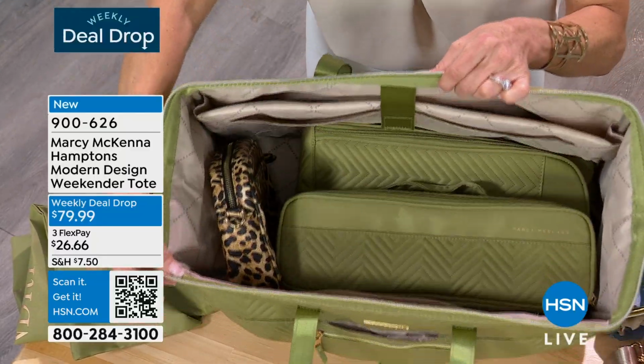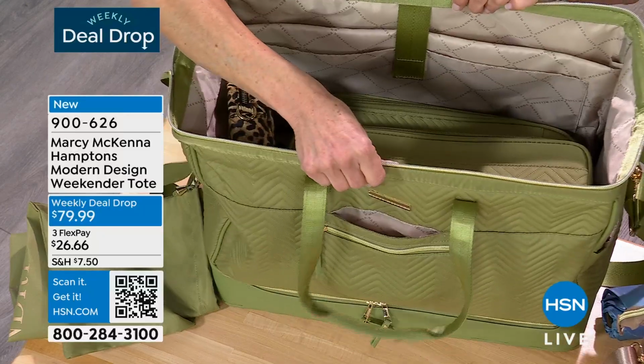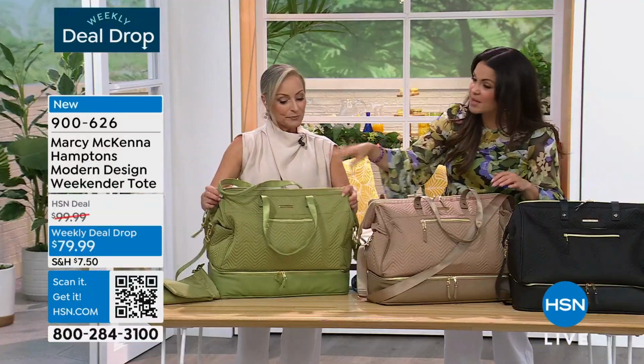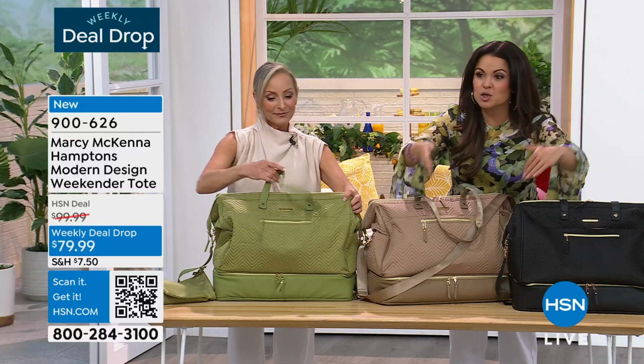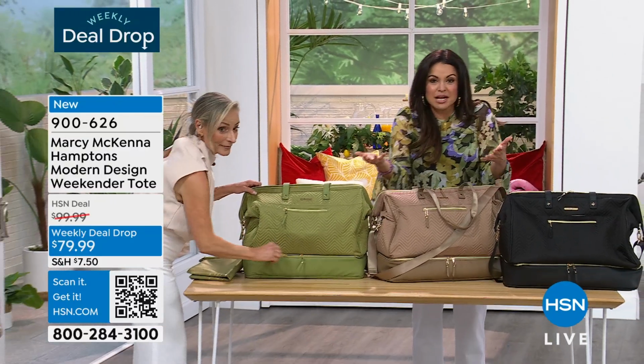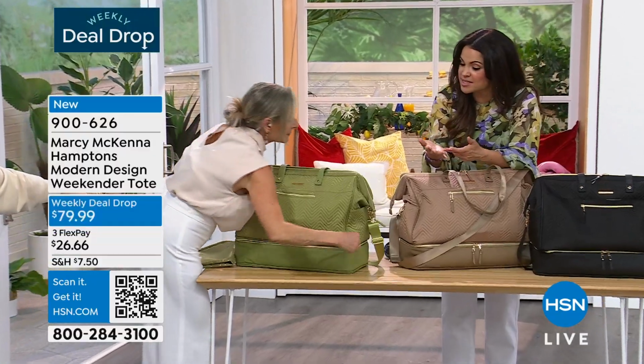$26.66. That's your Flex Pay, in the beautiful sage green. By the way, if we could have the little beauty cases, you could throw them in, because we have all the same colors to coordinate right back to this. Yes, it would be perfect. So now you've got your toiletries in there, your jewelry inside.